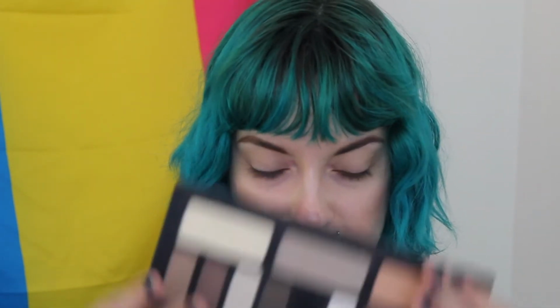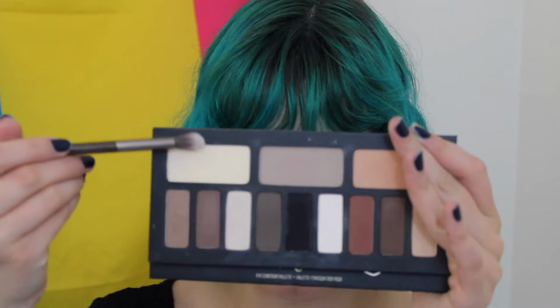Okay, so for the second look, I'm once again going to start off using my NYX HD eyeshadow primer. And once again, I'm going to set down that primer using this light base shade from my Kat Von D Shade and Light eye palette.